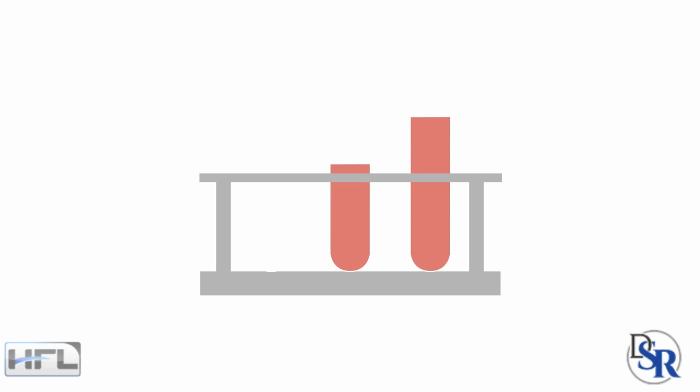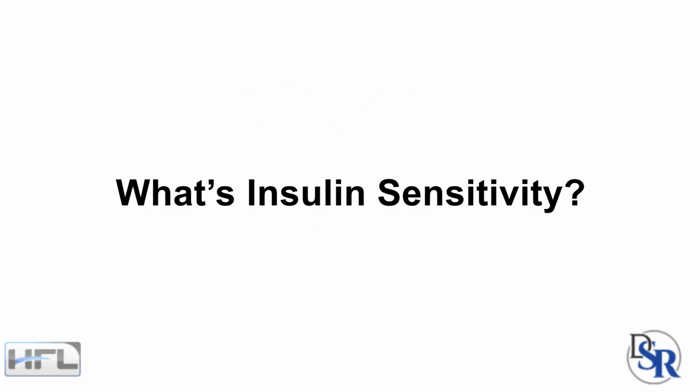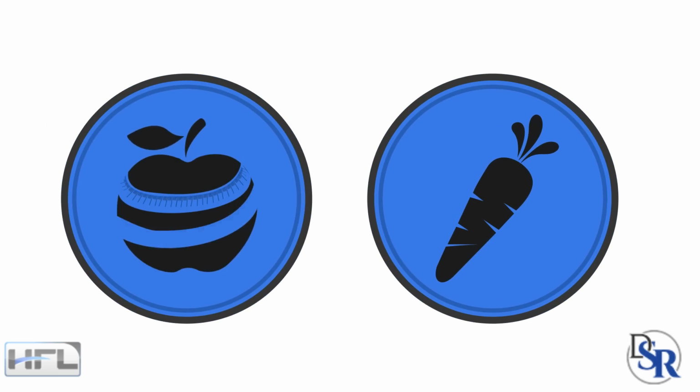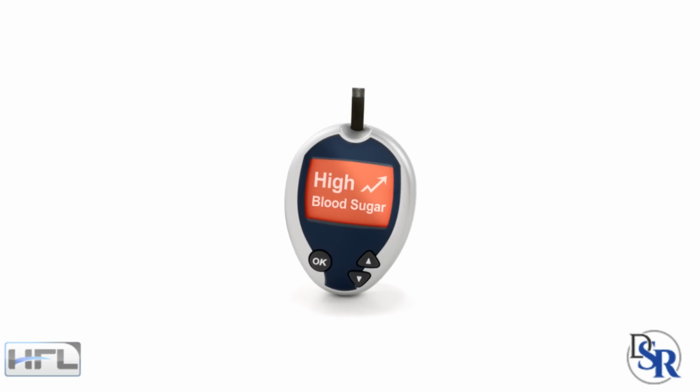Now, I personally believe that managing your blood sugar levels and improving insulin sensitivity is one of the most important things you can do to live a healthier and longer life, and at the same time, look and feel younger. So what does insulin sensitivity mean? Basically, when you eat carbohydrates and proteins, but especially carbohydrates such as sugars, rice and pasta, breads, fruit, and so forth, your body's blood sugar will naturally go up.